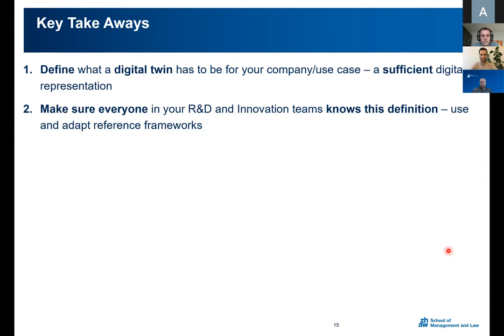And then also, if you define it, make sure that everyone in your R&D and innovation team knows this definition. Even better, everyone in your company should know this definition. Therefore, use and adapt reference frameworks. You don't have to use my model or any other model. Make your own model. Just make a nice graphical representation, define key concepts, the key terms, and make sure everyone knows it. This will help to avoid misunderstandings, and this will facilitate the communication, especially when you have interdisciplinary teams. And yeah, you have this if you have digital twin projects.